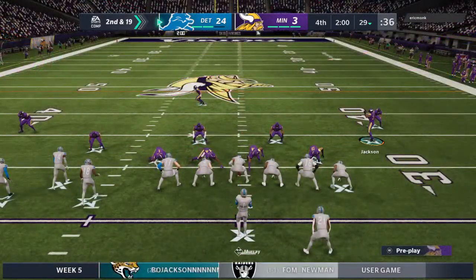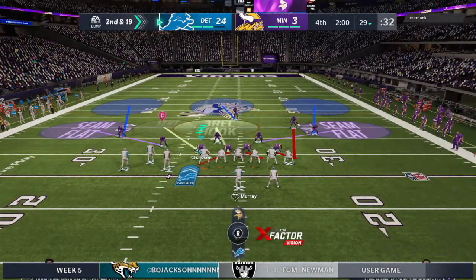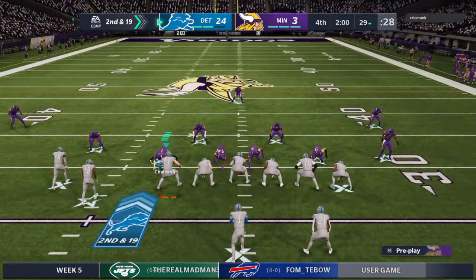So the Lions in possession of the football as we welcome you back. And you'd have to figure they're just looking to burn these final 2 minutes away and get out of here with a victory.